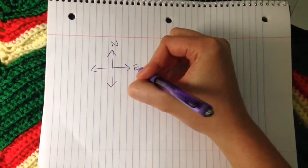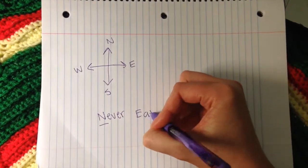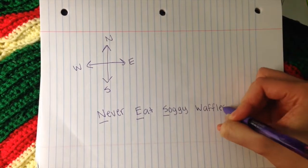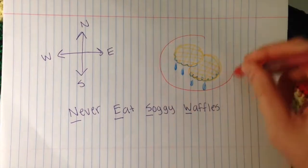This is where instead of remembering all of the information, you come up with a phrase that stands for the information. For example, to remember the order of north, south, east, and west, you could just remember, never eat soggy waffles, because who likes soggy waffles?